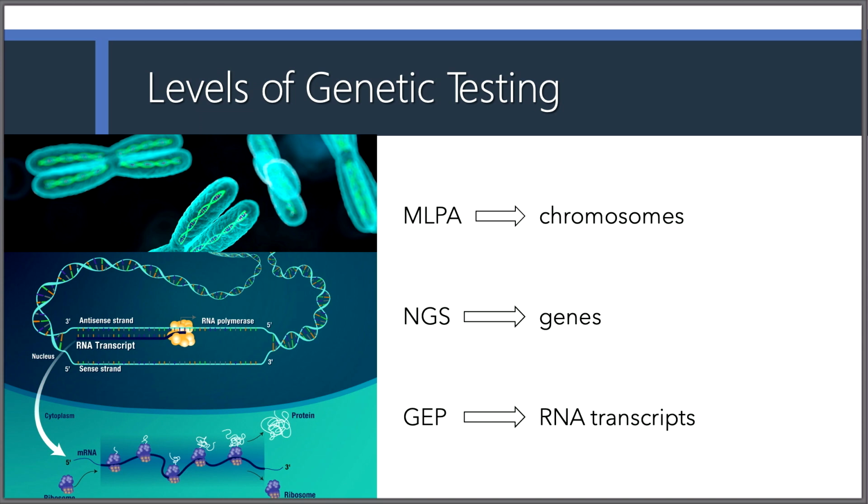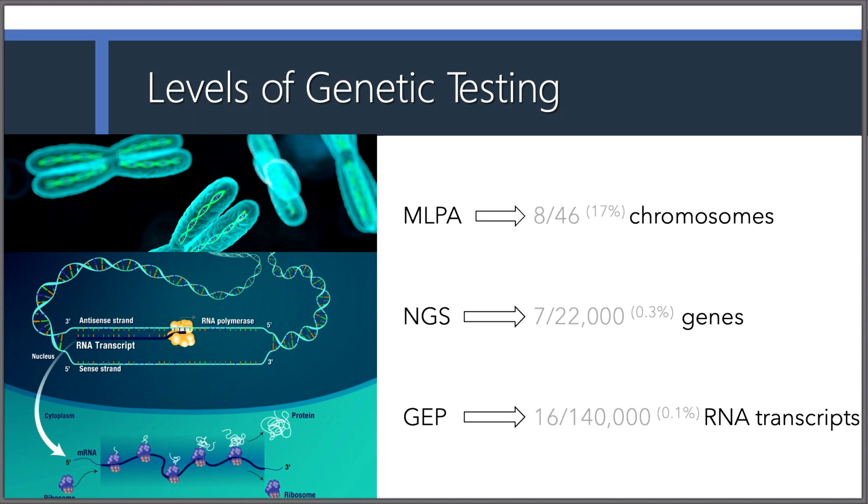If we think about these different levels of the genome, we can think about levels of genetic testing at each of these genomic levels. MLPA looks at the chromosomal level, NGS, or next generation sequencing, looks at the gene level, and GEP, or gene expression profiling, looks at the RNA level. So these are all different levels of the human genome that we're looking at.